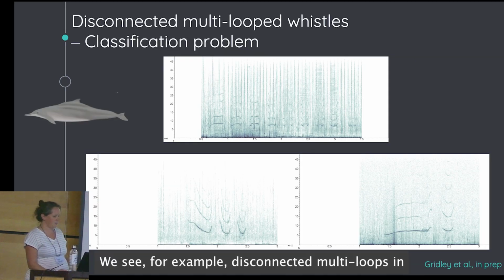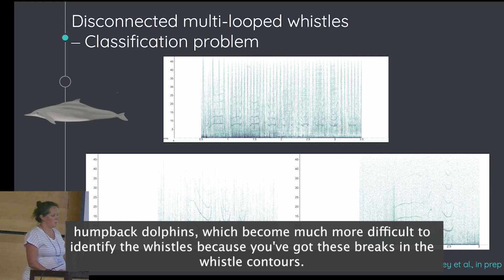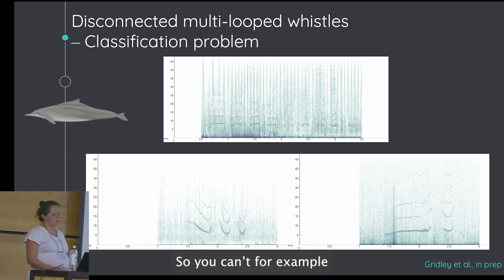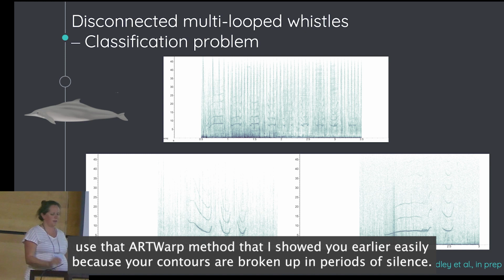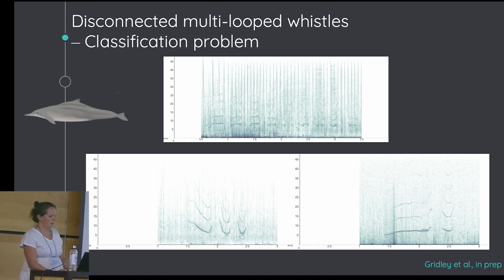We see, for example, disconnected multi-loops in humpback dolphins, which makes it much more difficult to identify the whistles because you've got these breaks in the whistle contours. So you can't, for example, use that ARTwarp method that I showed you earlier easily, because your contours are broken up by periods of silence. And you do need to have some background information then on the whistle repertoire of your population.